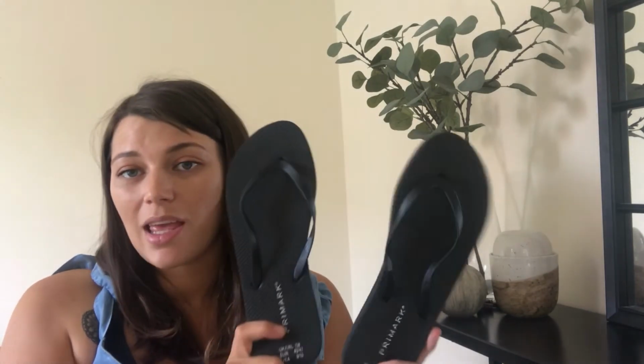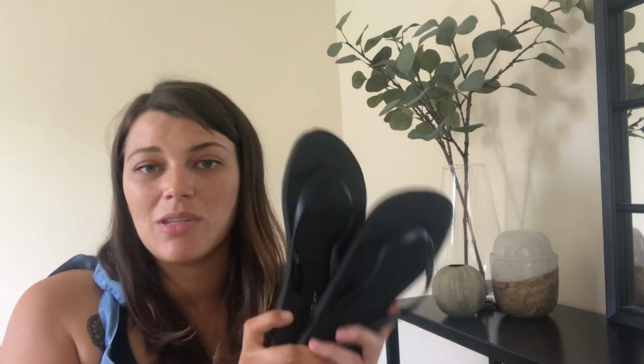First of all, I am taking a pair of flip-flops. I took slippers last time. I'm not really a big slipper wearer. It was just boiling hot. I didn't need slippers. So I'm just taking a pair of flip-flops so I can use these in the shower, and then I can just use them on the ward as well, because, you know, hospitals are boiling hot. You know, they're keeping all those tiny little babies nice and warm. Yeah, I did not need slippers, so I'm just taking a pair of flip-flops and then whatever shoes that I go to the hospital in.